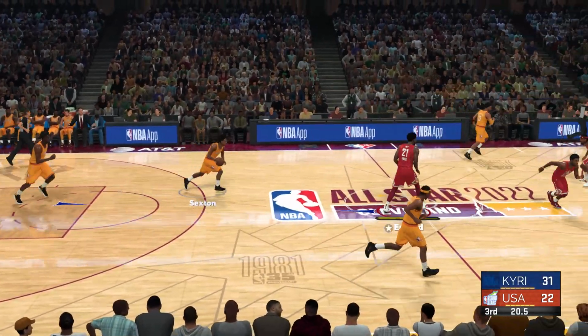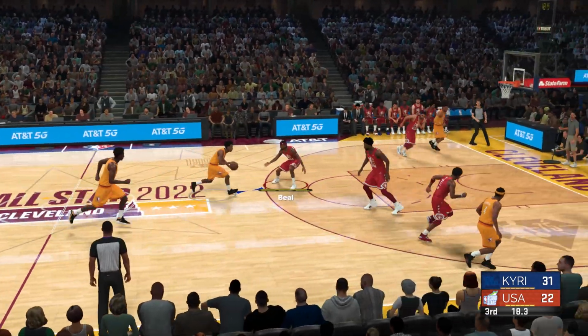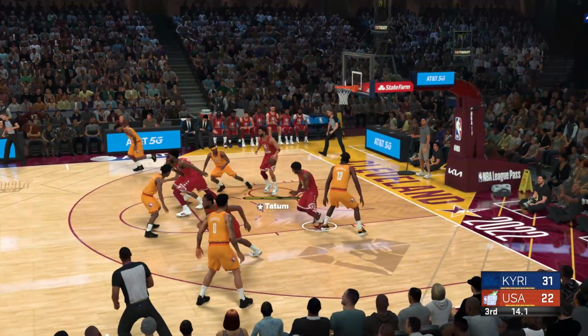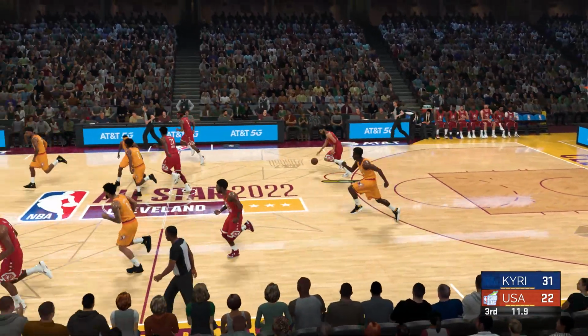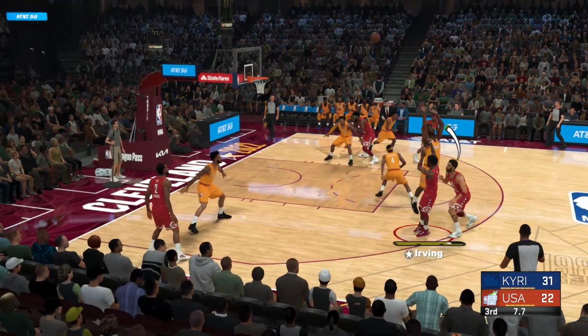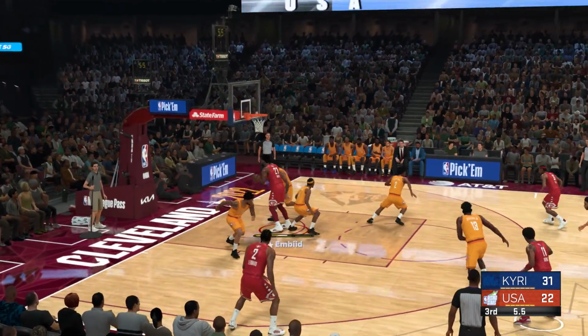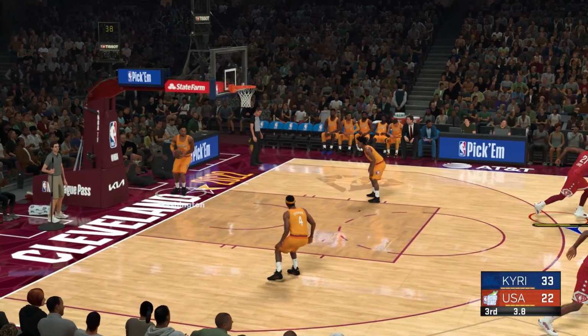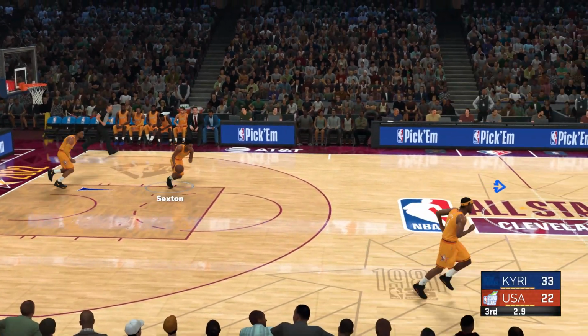Just over 2.5 minutes gone by here in the second half. Sexton the pass to Graham. And Leonard has it in the corner. Irving from long range. Here's Embiid. Drops in the layup for 2. And now it's an 11-point East All-Star lead.